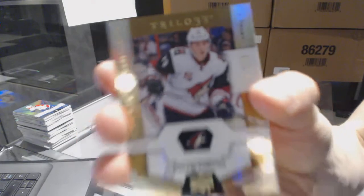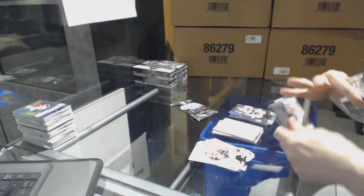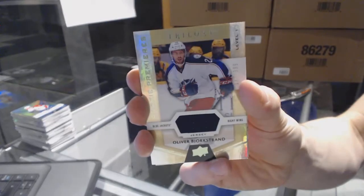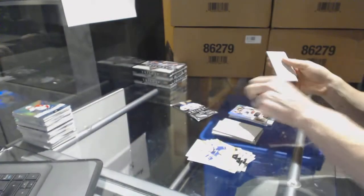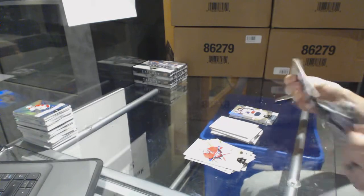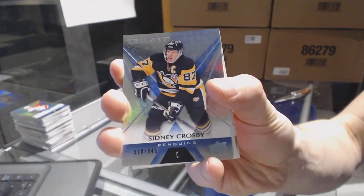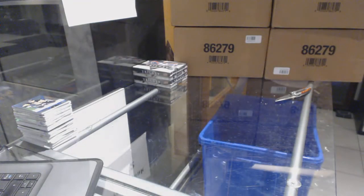Rookie number to 999 for the Arizona Coyotes, Dylan Strome. We've got a rookie jersey number to 399 for the Columbus Blue Jackets, Oliver Bjorkstrand. And we've got a rainbow blue number to 849 for the Pittsburgh Penguins, Sidney Crosby. And that's that box. All right, on to box nine.